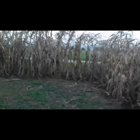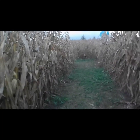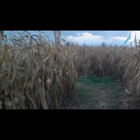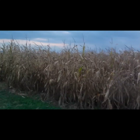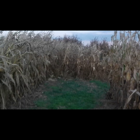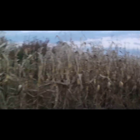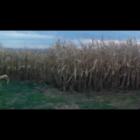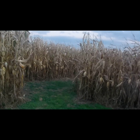They also have a supposedly nighttime one that you can do. Now, I don't know how many times you can come into this maze at all, so throughout the night or whatever, so we'll figure it out. Let me see where this goes. Okay. Oh, okay. So now this one goes this way.